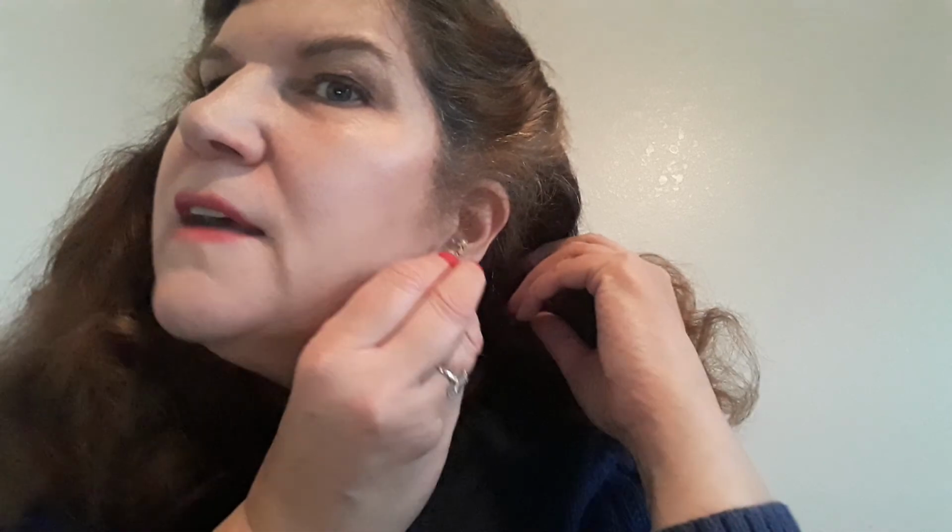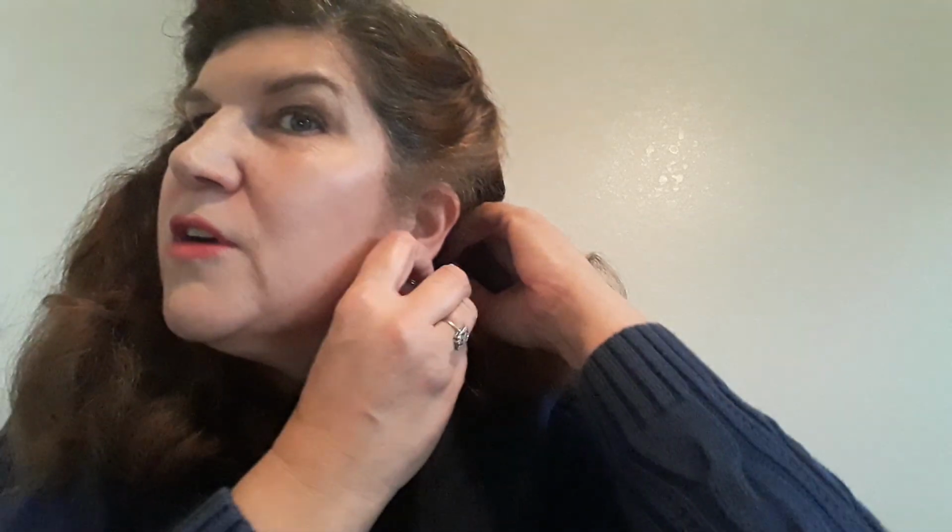And then here's one of the last pairs, also from Redbird. Absolutely stunning. I love these. These are probably 1950, but I don't care. I think they're super glamorous for the 40s. And then these, I'm very sure are 1960, maybe late 50s, but they're kind of brutalist. And I love them. Aren't they gorgeous? So guys, that's my earring collection.